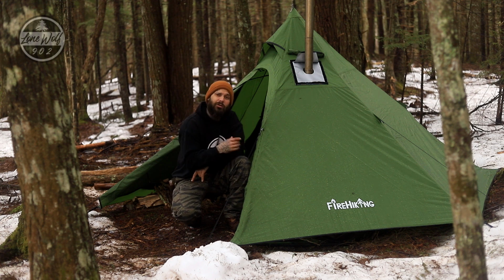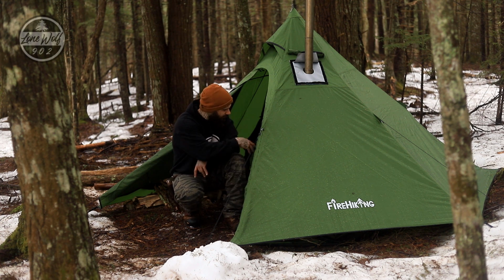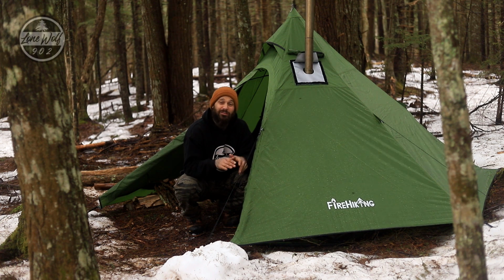So right here tonight, even though it's not freezing today, my boots are wet from the rain. So I'm going to set them right next to that wood stove, and they're going to dry out nicely. And then tomorrow morning when I wake up, I'm going to be able to put my feet inside of some nice, dry, fresh, warm boots.